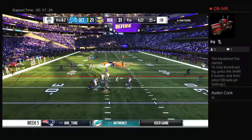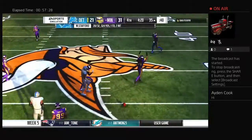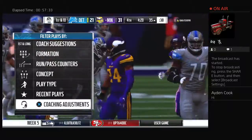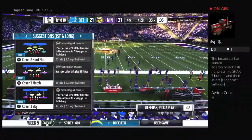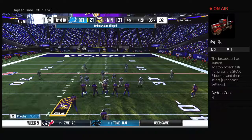Desperation time for Stafford on 4th down. And that is incomplete. Boy, it looked like he had it and dropped it. And the Vikings, they have the football now in excellent field position. The Vikings offense now heading out to take over. But they can thank their defense for another stop. And now look at the score, where they've got the football.